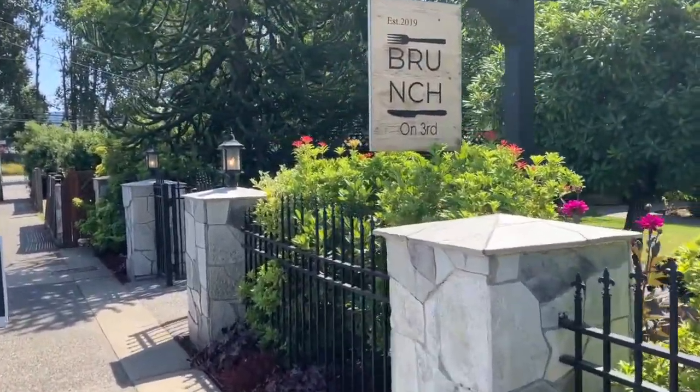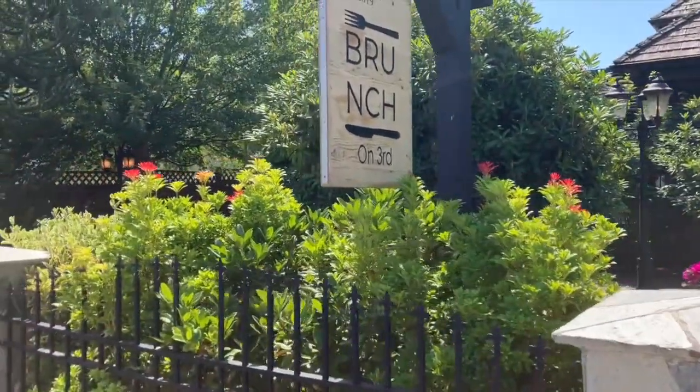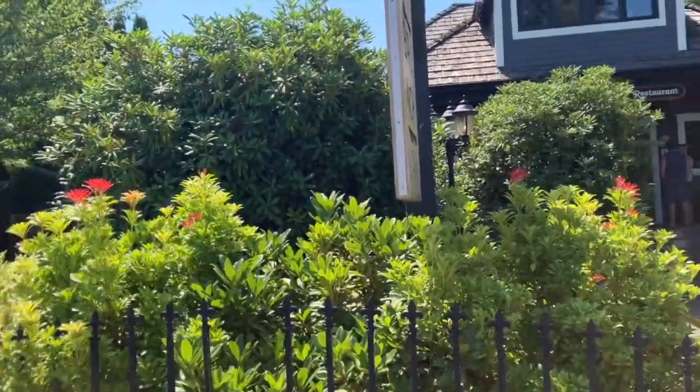Look at it. It's a beautiful house. Today we are in for such an amazing yummy treat. I'm going to be getting the West Coast mushroom eggs Benny with bacon on top. So it's going to be sautéed mushrooms, caramelized onions, and tomato jam, and I'm getting the bacon on top.